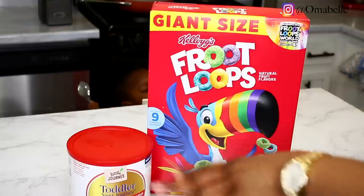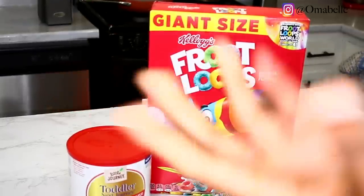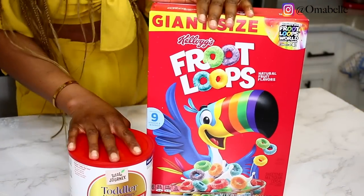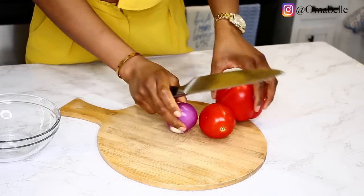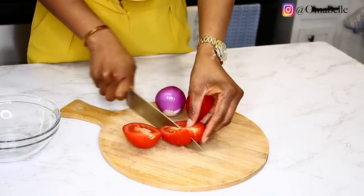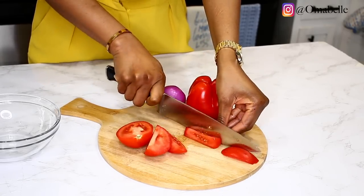The cereal is what we normally do on days when I feel like he's not into real breakfast food. But for his breakfast today, I'm gonna make him a quick breakfast, and he absolutely loves his pancake and egg. One thing about Ace is he doesn't like dry eggs, so I noticed that. And ever since then, whenever I make saucy egg for him, he eats it so well.